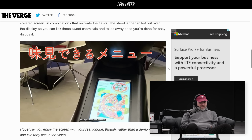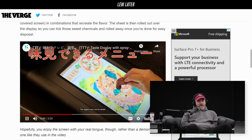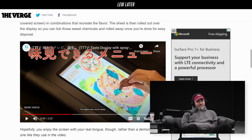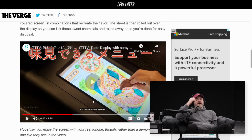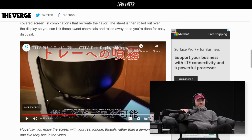So I can taste the pizza before I get the pizza. Yeah. I'm not doing it, Will. Tell you right now, I'm not doing it. So the screen displays the pizza, right, and then it just sprays the flavor, and then you can taste it. Okay, I'll try it once, but I gotta have exclusive use of the machinery. Also, imagine in a crowded setting. Hey, I'm tasting next. Everyone line up. What are we doing?